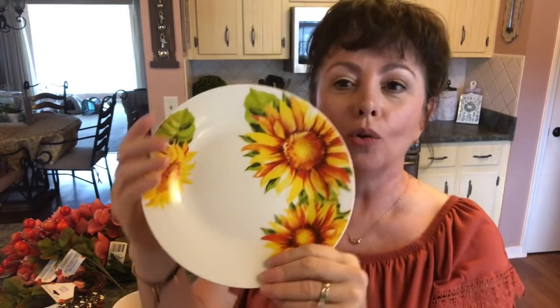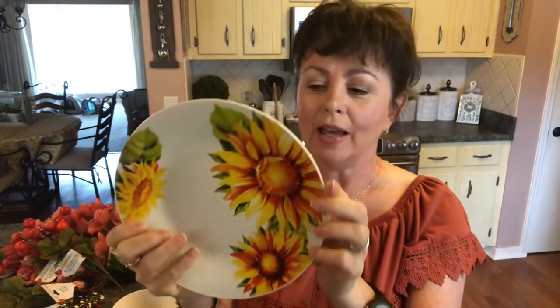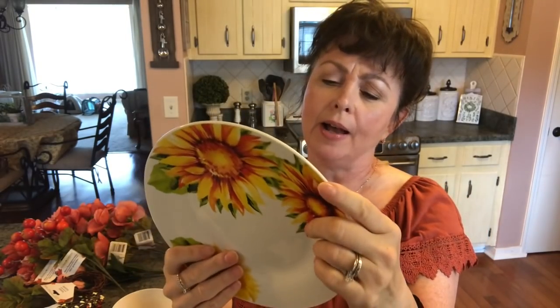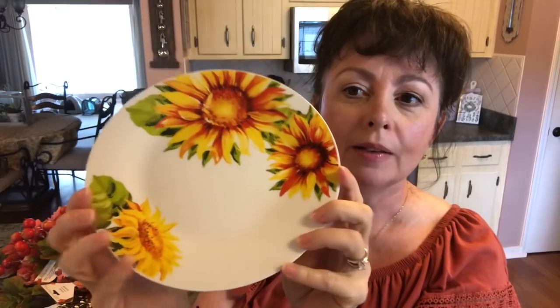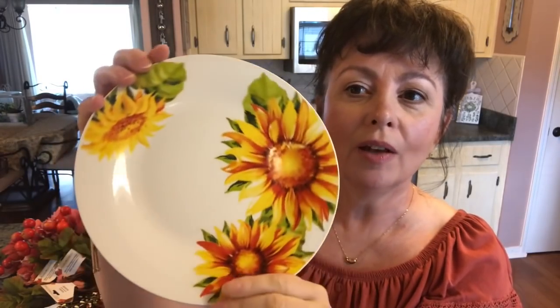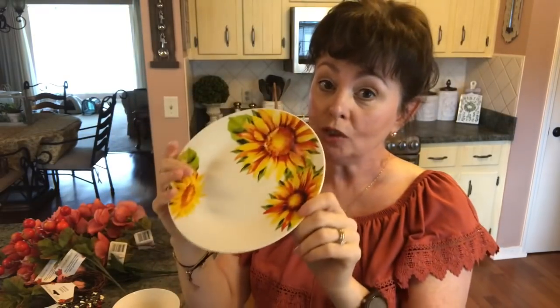And now I've saved maybe the best for last. They had these gorgeous sunflower plates. Look at this. Now this is like the salad plate, and I couldn't find the dinner plate. I wish I could have, but I wasn't able to find it. But look at that. Look at those sunflowers, how gorgeous they are. I'm going to try to find a whole set. I hope I can. I don't know if I'll be able to, but I loved this.